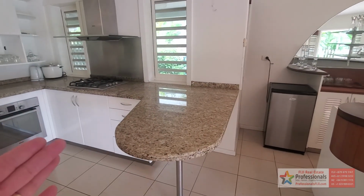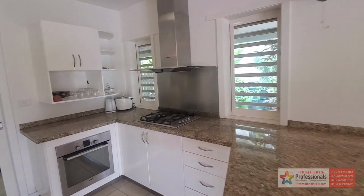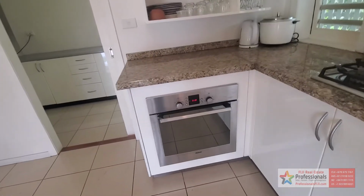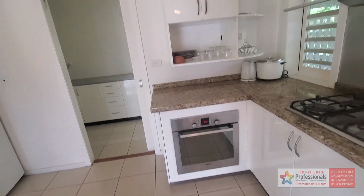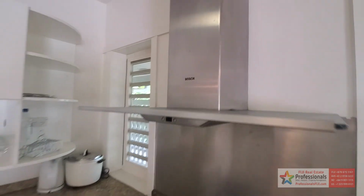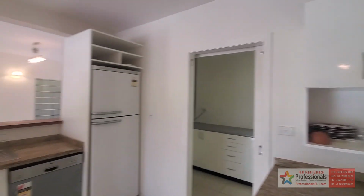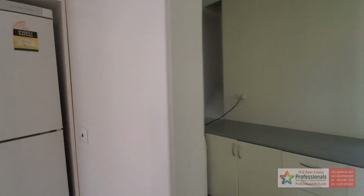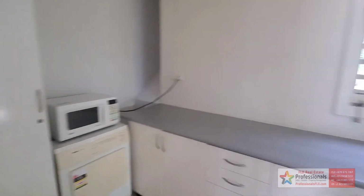Of course, you have your granite countertop area here for cooking, 4 gas stovetop burner. And of course, you have a Bosch oven. Bosch, such a great international brand. And again, also here up top on the vent hood, so you know you're getting quality here. Same with that dishwasher. And then here you have laundry room with microwave, utility sink.